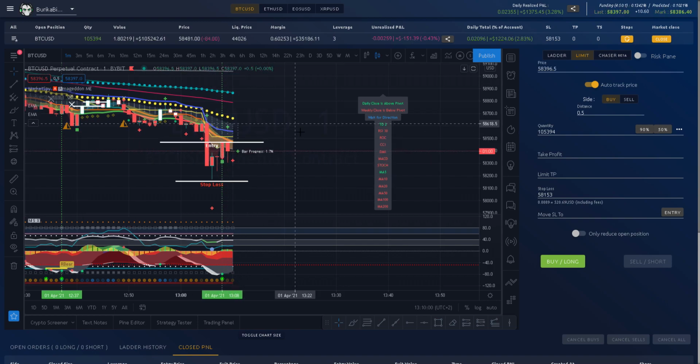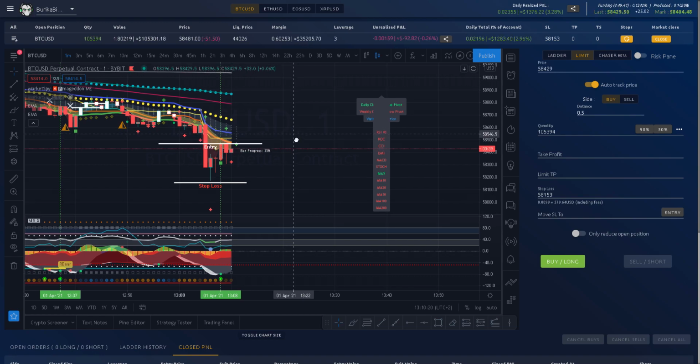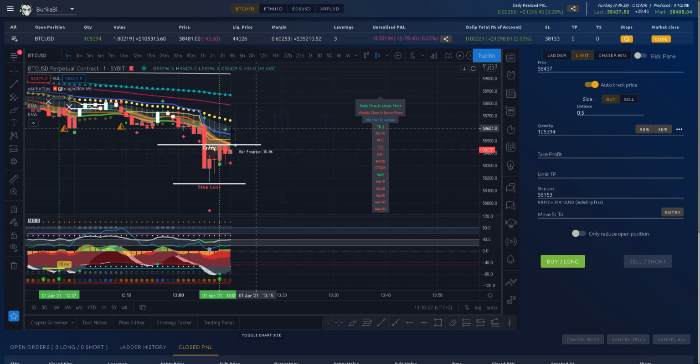Come on. I think this is always the risky part, being underwater and then waiting for it to go up. It's always the nervous part. But yeah, backtest this until you are happy with it, until it makes sense for you. I don't think each trade will always be a winner, but let's try it.